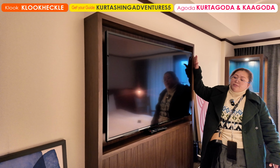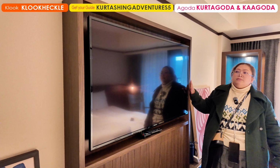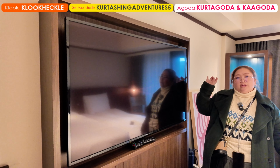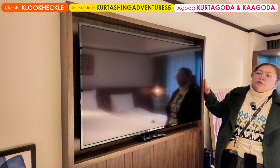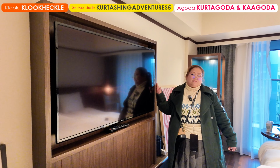Tapos, ito naman yung provided na TV dito sa room namin. Maganda dito kasi smart TV siya. Pwede kayo manood ng Netflix, ng YouTube, or anything na gusto nyong panoodin kasi smart TV na nga siya. At malaki siya.